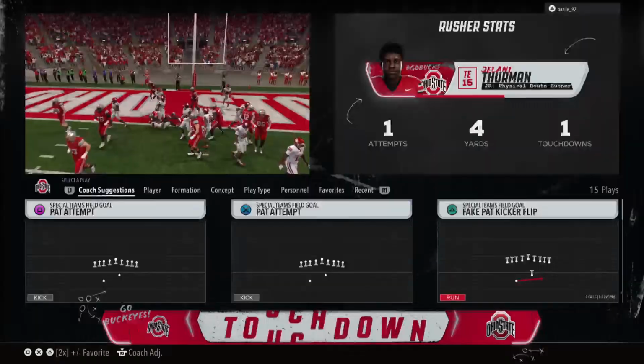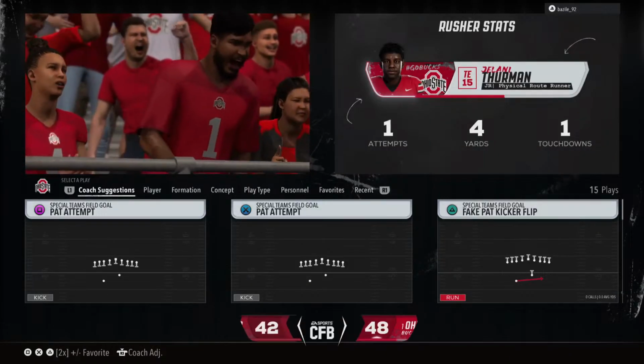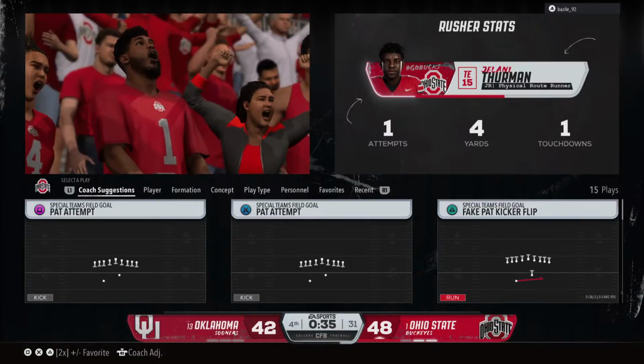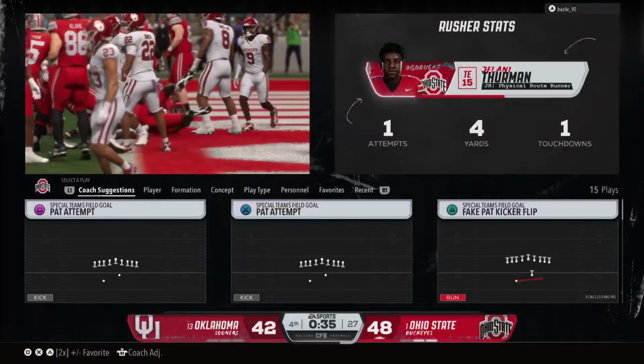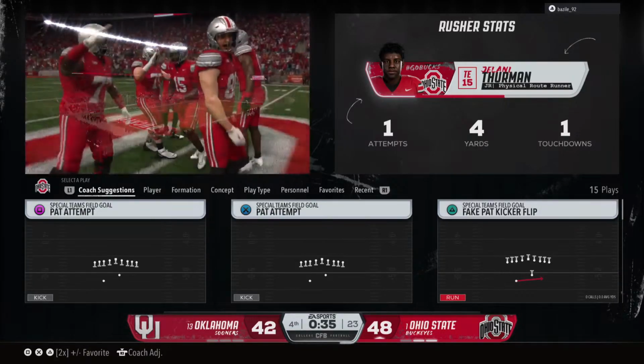Touchdown, Buckeyes! They take the lead in the final minute. Chris, I thought we might be headed to overtime here, but this offense would not be denied. Outstanding execution, and they take the lead. Now it's all about can their defense hold on to see if they can get this win.